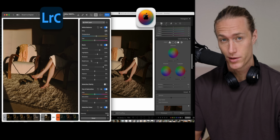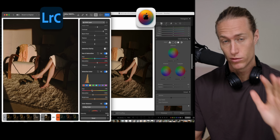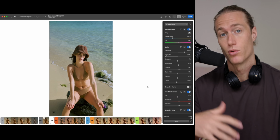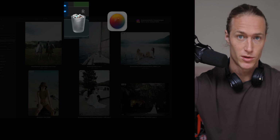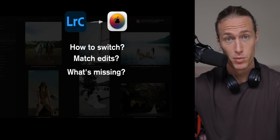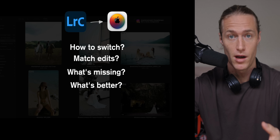So Apple's new alternative to Lightroom, and I've been getting the exact same result, matching all my edits, 300 different styles, to see if it can be a replacement to Lightroom, and it totally can. It is a very, very good alternative to Lightroom, and I'll go over how we can switch, how I'm matching my photos, what you'll be missing if you go to Photomator, what you'll be gaining, because there's actually some things that are better in Photomator than Lightroom, surprisingly.